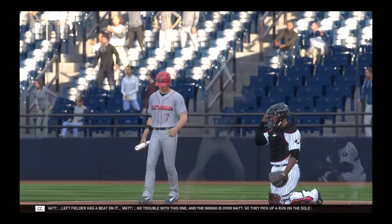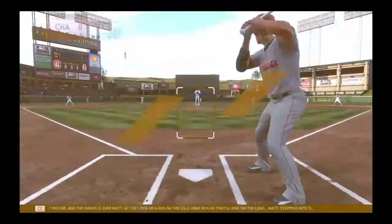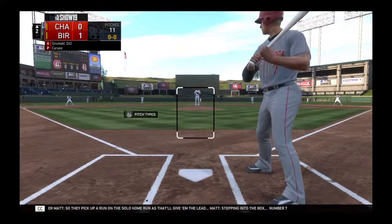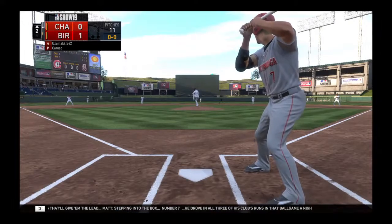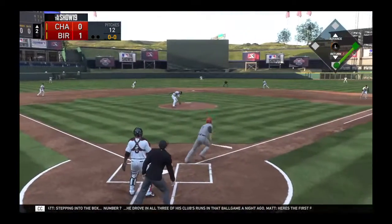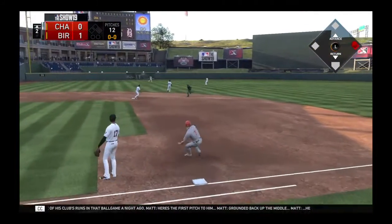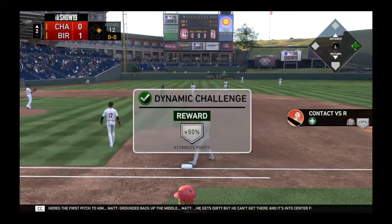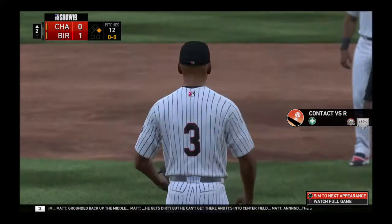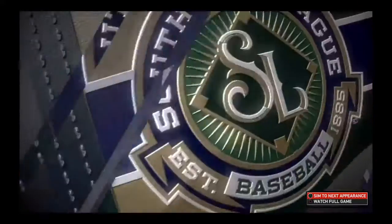Leading off for Chattanooga, stepping into the box, number 7. He drove in all 3 of his club's runs in that ball game a night ago. Here's the first pitch to him. Grounded back up the middle. He gets dirty, but he can't get there, and it's into center field. And the screen shows the story right there, as that hitting streak will live to see another day.